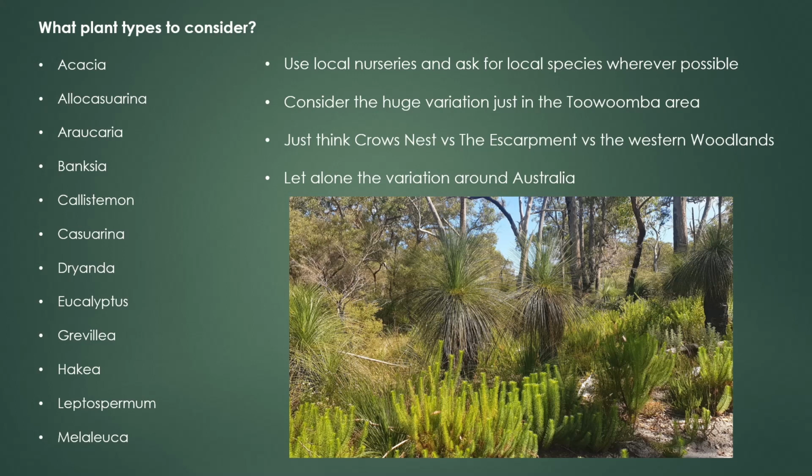Just where I live near Toowoomba, there's a huge variation just in the natives in our area. So this is Crow's Nest, which I think is about 30 kilometres north of Toowoomba, on the escarpment, the side of the Great Dividing Range, and then the western woodlands we have probably 20 k's out to the west. There's a huge variation, not just in the birds, but in the native plants as well. So that's just in my local area, let alone the variation you're going to get wherever you are in Australia. So really use local nurseries and local species.